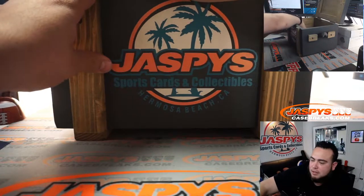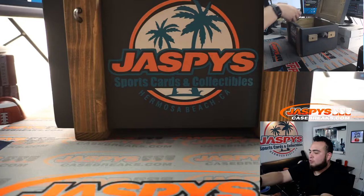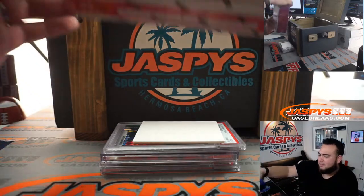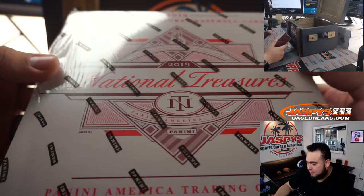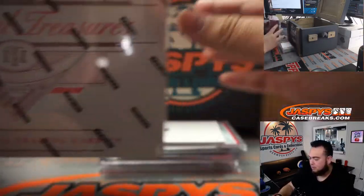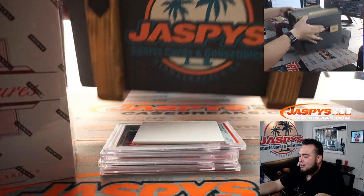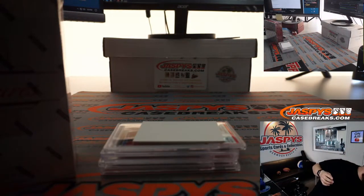Looks like we have a big box in here. I don't know what box it is, so let's just show the graded cards first, I guess. Or no, let's go with the box. I feel the box. Ooh, look at this, guys. How about a 2019 National Treasures baseball box? How about that? Ooh, that's nice. Let's move this crate out of here really quick. So someone can take the box as their hit, and they can sell it or rip it.